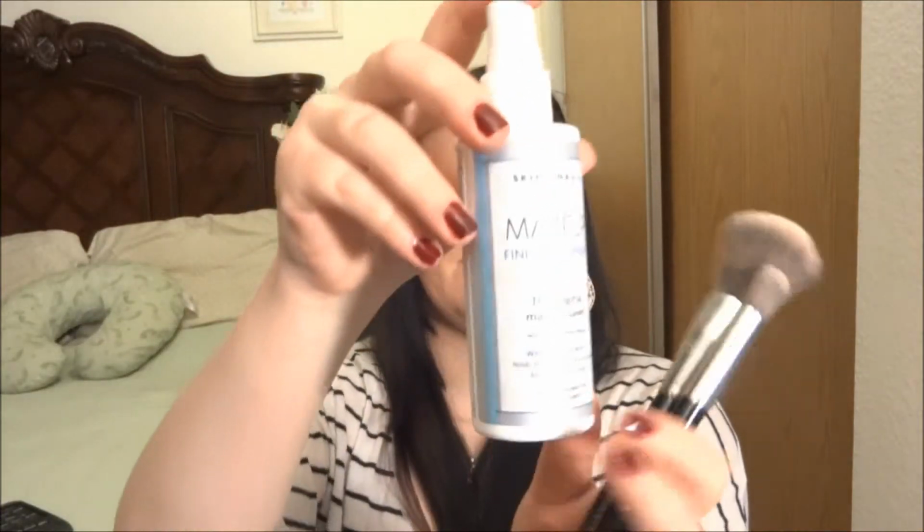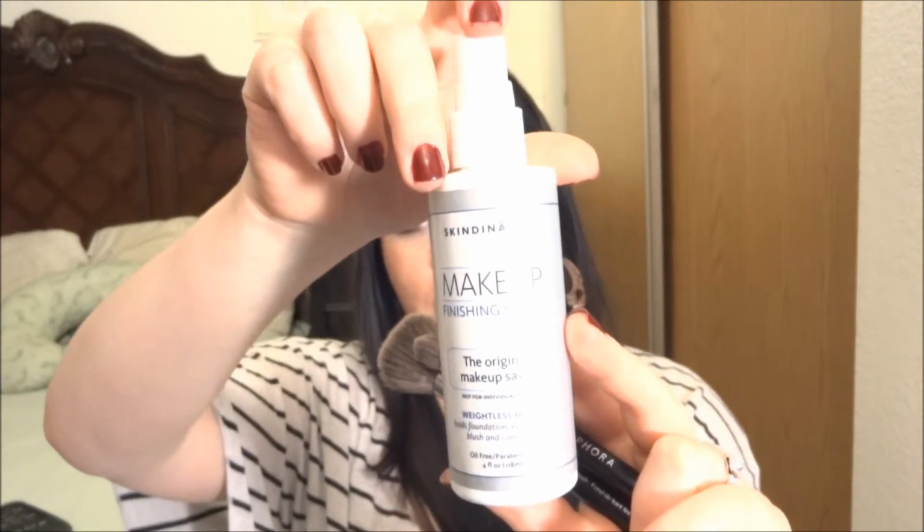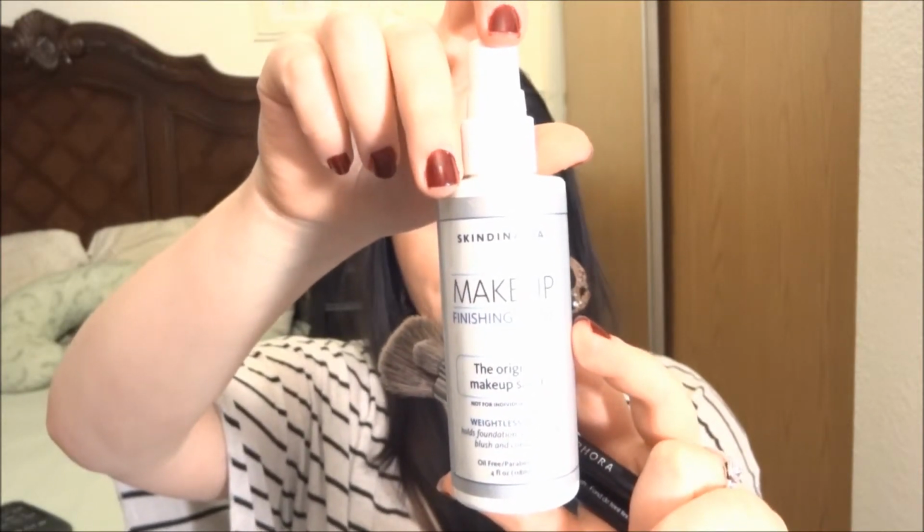And this is what I use while I'm getting ready, putting my makeup on: the Skindinavia Makeup Setting Spray. This stuff is great. Spray it on. It will hold your makeup all day long and make your powder look so much better.